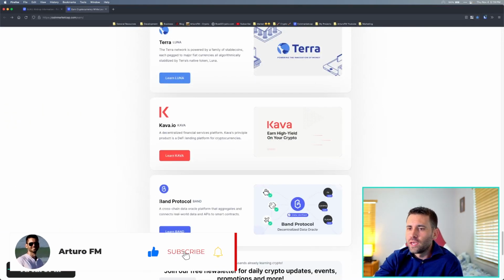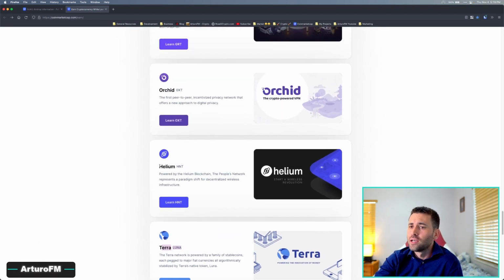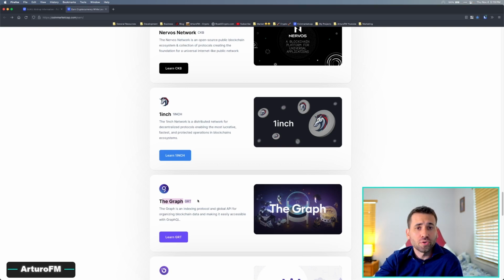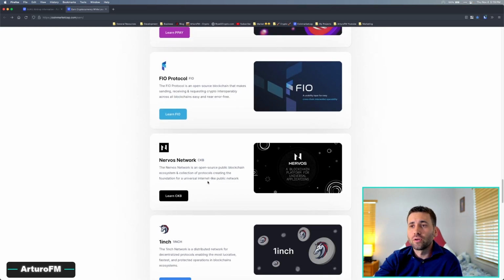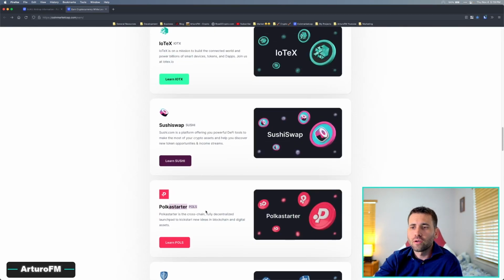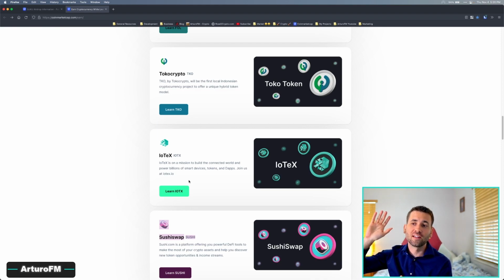So they did Band Protocol, they did this Kava, they did Terra Luna. Terra is a good project, Helium is a good project. I'm not very familiar with this one. The Graph is a really good Web3 API, really good. 1inch is another good project. Nervos, good project. Polkastarter, good project. SushiSwap. So the vast majority of projects that are listed here are good ones. So you not only are learning about it, but you're also receiving free tokens, free money that you can just hold there and wait like 1-2 years, and you're gonna be on the moon with those coins.